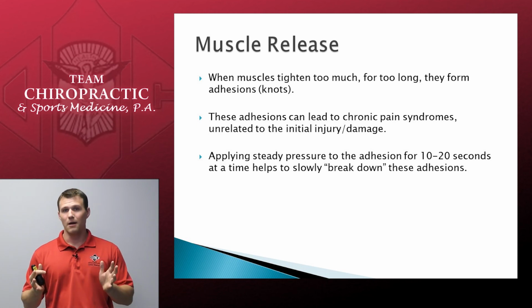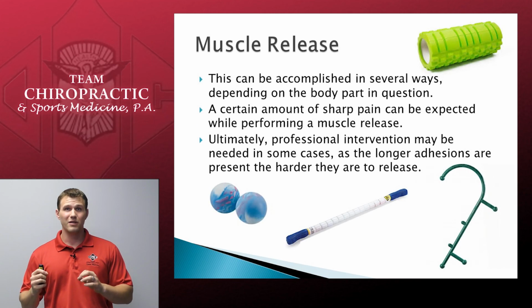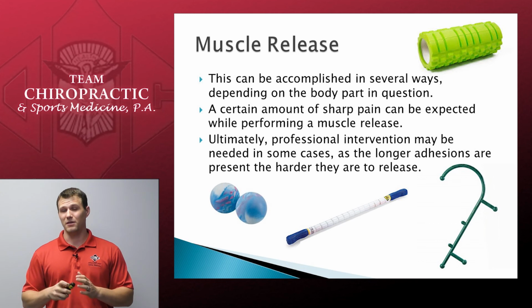So imagine you're a baker, you've got your dough out on the countertop and there's a bunch of bubbles in there. You're trying to knead that out and flatten that dough. That's exactly what we're doing with our muscles with muscle release. Now, when you do this, there is a certain amount of pain that is going to be expected.